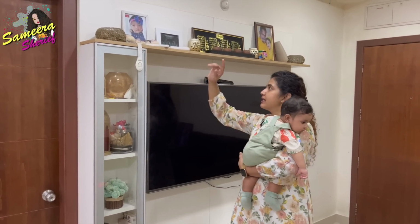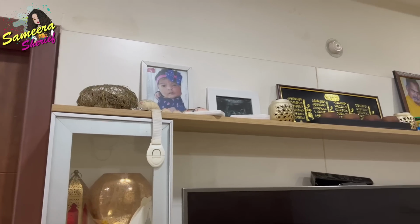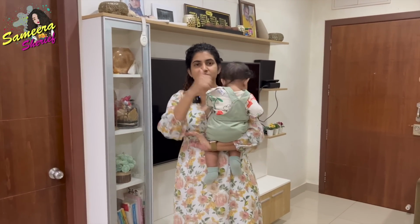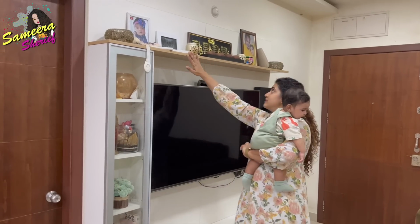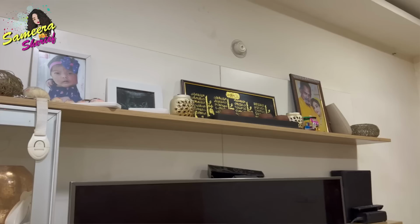Okay. And again, when you look up, you will get to see a baby picture. This is Aira. And the scan picture, this is Aiza. So Seema went for the scan last year on Women's Day, if I'm not wrong, and she got Aiza's scan picture, but I didn't get Arhan's scan picture framed. Anyway.